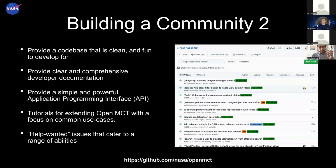So when we started OpenMCT, our focus was really on the end users, the mission controllers. And of course, when we went open source, it became very important to provide a code base that people wanted to interact with, right? That was clean, that was something fun, that was interesting to develop for, that had an API that made sense. And then, with tutorials out there, so people know how to use this. And what I'm really saying here is that for an open source product like this, developers are also a key part of the user community and something that we need to consider.